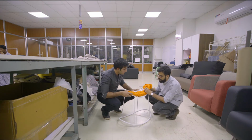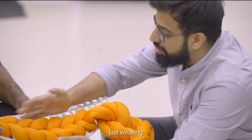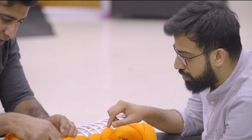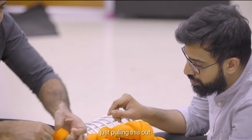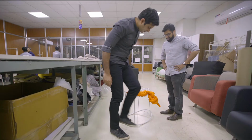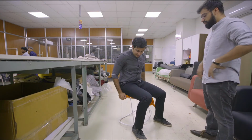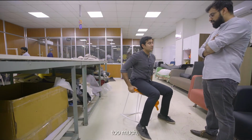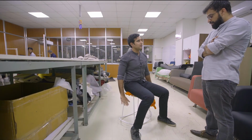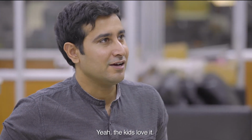With foam inside, it could add a lot more cushion than just weaving. So I considered all of that, but eventually came upon this. And there's ways of just pulling this out. If you just pull it out, it forms an extra cushion just by virtue of its space. So the thing is, it's really easy to sit on. Only thing is, the degree of motion is too much. It's a lot. So I think one thing I might want to look into is reducing that, making it a little bit more controlled. But as far as kids, the kids love it.